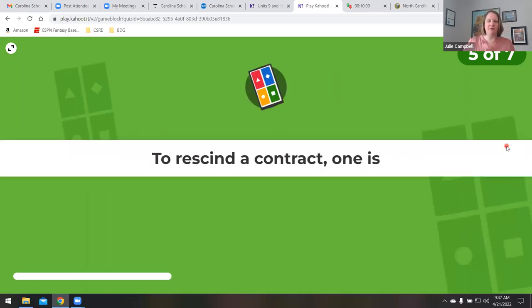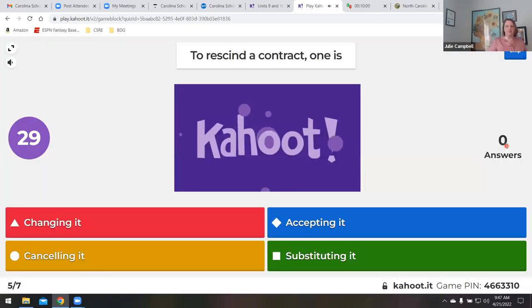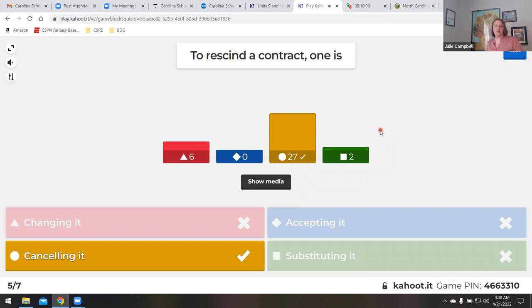Question number 5. To rescind a contract, one is canceling it. If you're rescinding it, you're taking it back. If you put down any deposits, you'll get your money back.